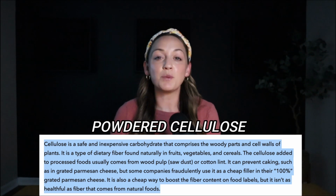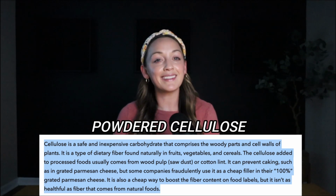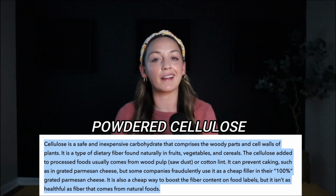It is also a cheap way to boost the fiber content on food labels, but it isn't as healthful as fiber that comes from natural food. So there we have it. Your cheese does contain wood, just probably not in the way you thought. So this statement is a fact.